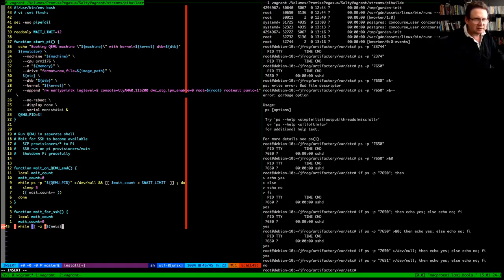Okay, let's start. So all that's empty. And the wait count is less than the same wait limit. Then we do sleep for 5 seconds and then increment.